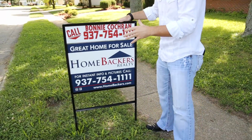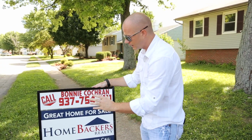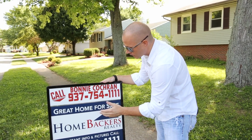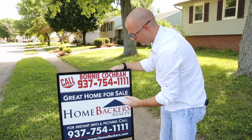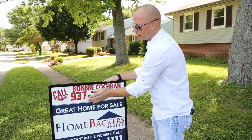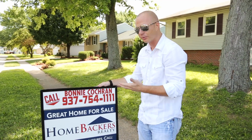This is just one sign that we're going to put in the yard, just a regular real estate sign. As far as the size, I think it's 18 by 24. We have the name of our company right here. It says Great Home for Sale with a phone number right there. And this is called a rider, which we have at the very top of all of our signs.